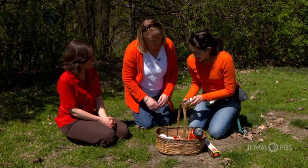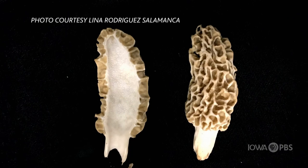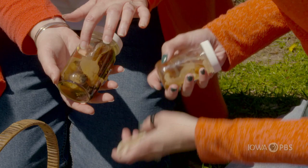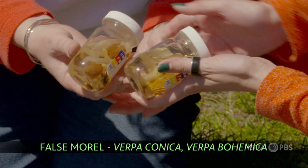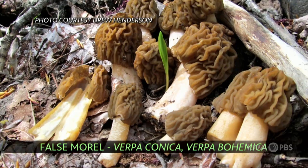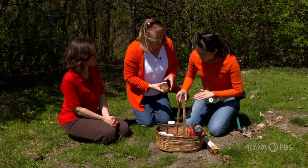So this is the guy, the Morchella punctipes. We have it right here. Remember, hollow stem, attaches halfway. So this is the good one. Now when you compare it with these two Verpas, Verpa conica and Verpa bohemica, they have a lot of similarities, except that the stem is not hollow. There's a little bit of cottony fuzz on the stem. And the attachment of the cap, you can see it on this one here, is at the very top. So it's not all the way down like the typical morel.